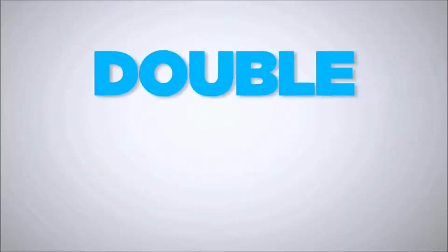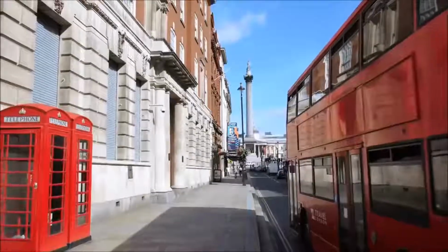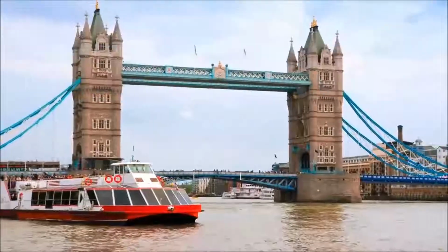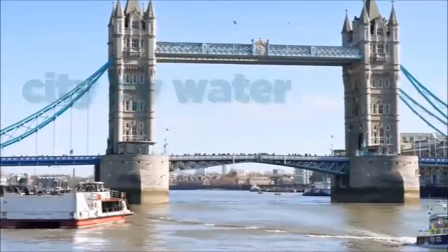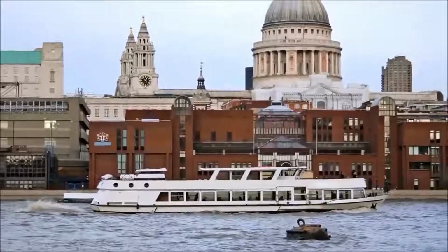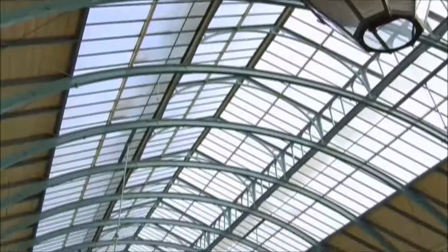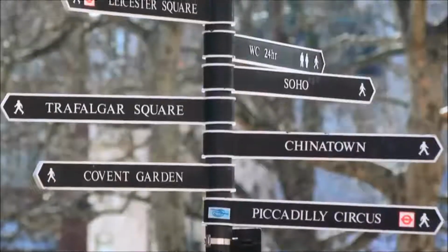Number 8. The double-decker bus. Take a ride in this London icon, a great way to tour the city. Number 7. The Thames River Cruise. Experience the city by water. Many of London's attractions are visible from the cruise. Number 6. Covent Garden. Literally a vegetable garden in the Middle Ages, today it's a hub of restaurants, pubs, and shops.